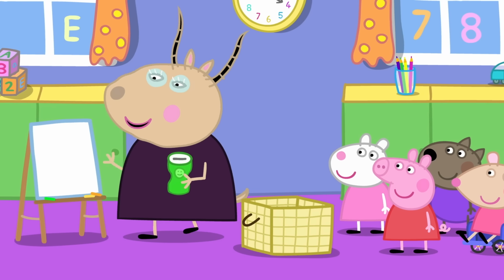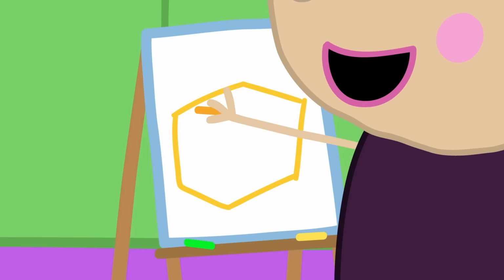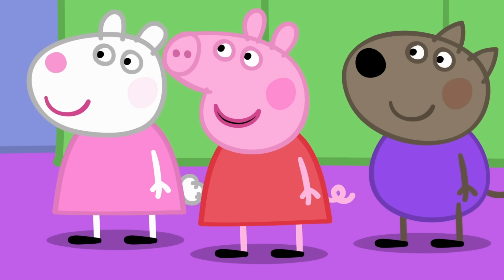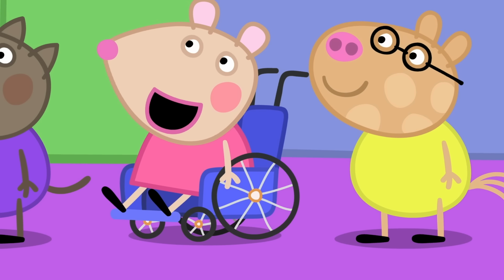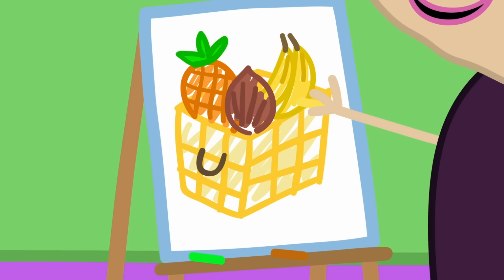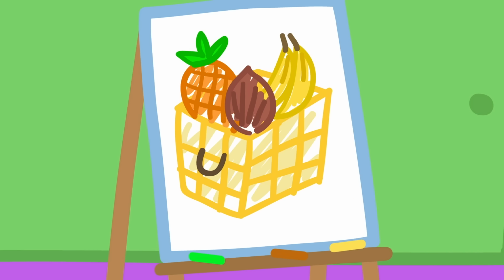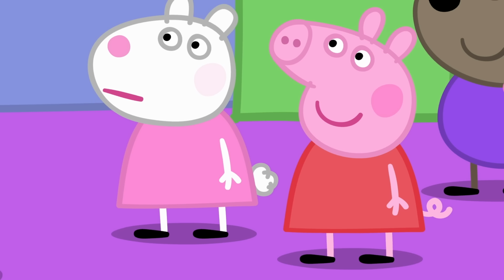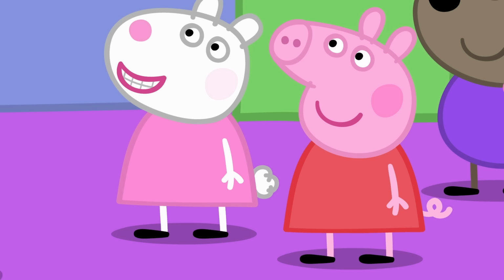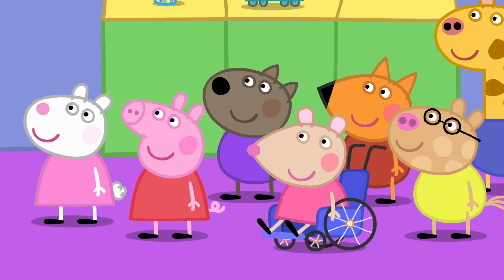Ooh. We filled the hamper with lovely things to eat. Can we put fruit in it? How about a pineapple? And a coconut? I like bananas. Wonderful! It will be a tropical hamper. Where do we get all this fruit? Good question, Susie. Please, can you all bring lots of fruit from home?